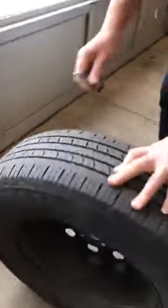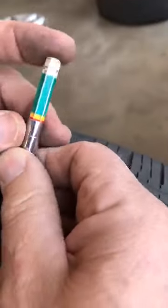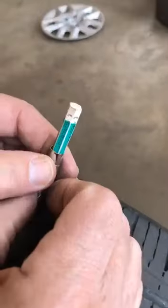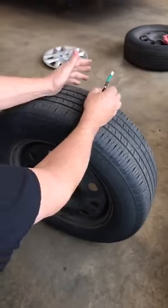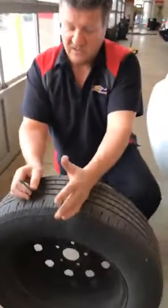Okay, this is a tread depth gauge here. What this basically does is it measures how many 32nds of tread there is in it. So literally push that down, and you go for a reading on that. The one that lines up on this, see that? That's roughly 6/32nds of tread. When this tire was brand new, it was probably in the 15/32nds range, somewhere around there.